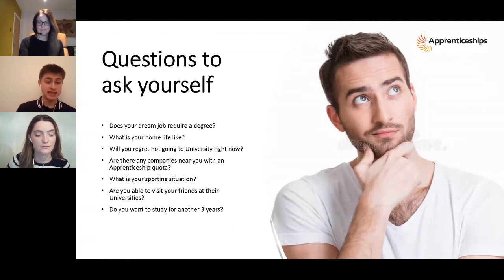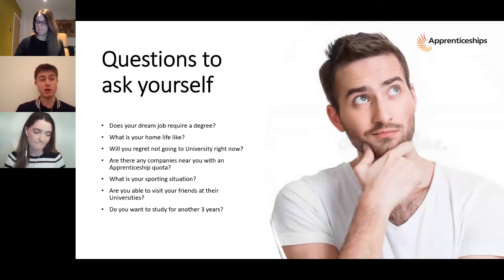Are there any companies near you with an apprenticeship quota? A lot of really large corporations have to hire a certain amount of apprenticeships each year. It's essentially in their shareholder agreement. So if you can do a bit of research and find out whether there are any large corporations that have to hire apprenticeships, that might be a good way for you to kind of worm your way into the company.